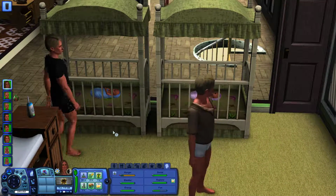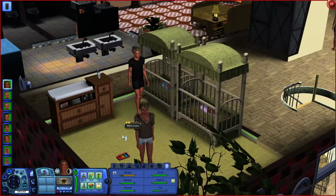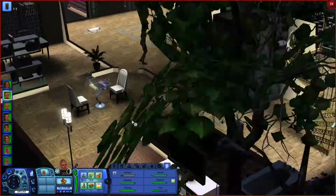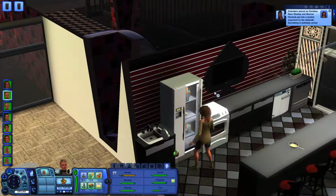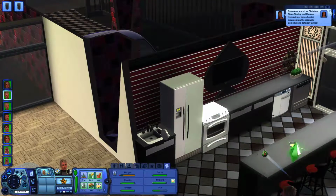Put him to sleep. How is your son doing? Your son is doing well. Alrighty. How is Donnie doing? Pretty well. I have not got any stories about a bed or anything like that, so we'll be swapping back over to Jamala in a minute.